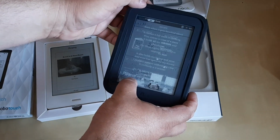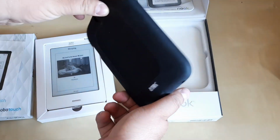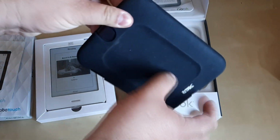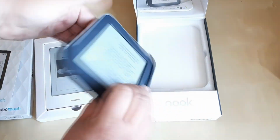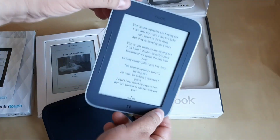It works, it looks okay on the screen. I'll be honest, I don't like this plastic rubbery thing on the back of it. When you feel it, it just feels, oh, it's like dead flesh, it's horrible. Take it off, it's not too bad, it feels quite good.